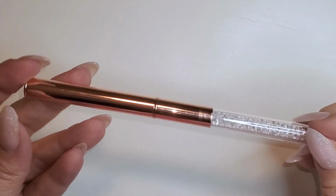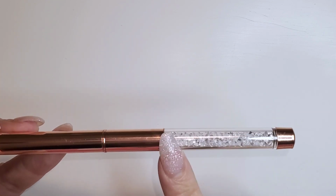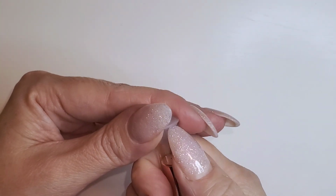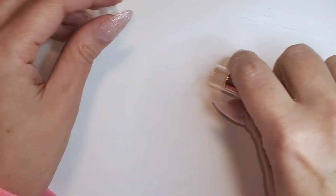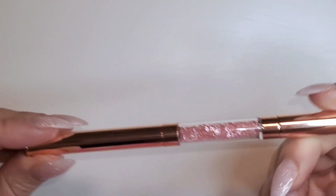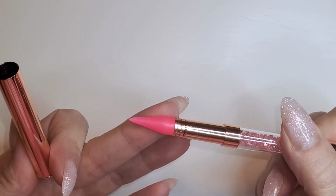Okay, let's get into the next one. So this one has, let me just tell you, clear crystals inside. You know, it has those little plastic crystals inside that make it even more sparkly and beautiful. And this next one looks like it is double-ended. So 2 for 1, baby. Love me a good 2 for 1. Now this one has pink crystals on the inside. Let's see what's on this side. Oh, yes, it's a rhinestone tool.